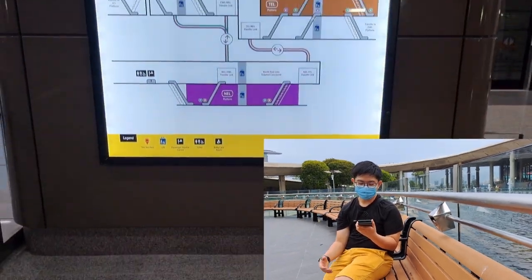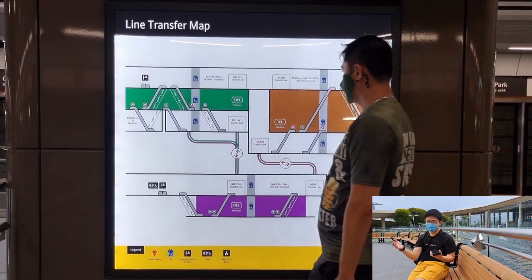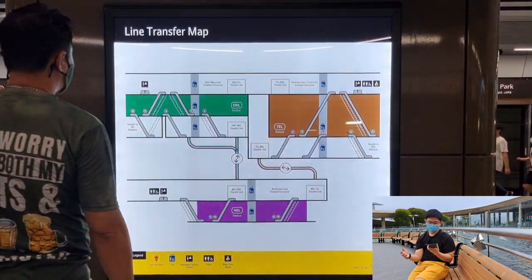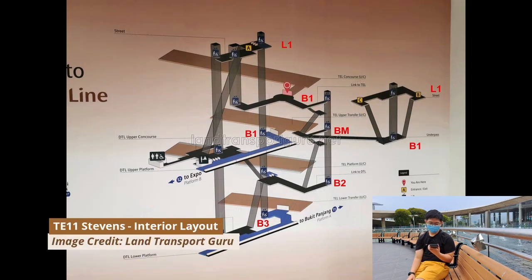As such, they made this transfer map that is supposed to guide you to which escalators to go to your line. But I've seen this map over 5 times and I still don't understand it. Maybe it's just me, but I prefer those like 3D style station layouts as I find them easier to understand.